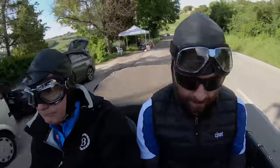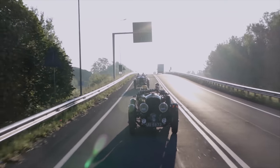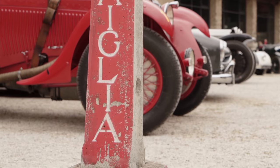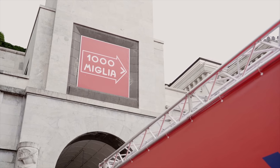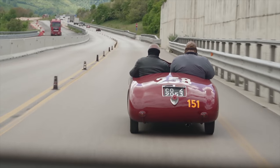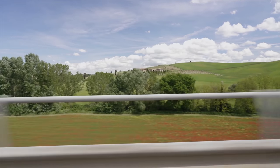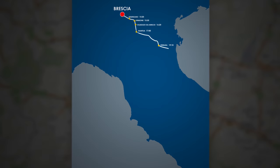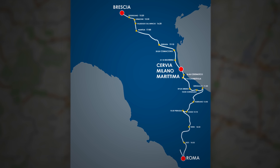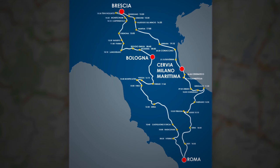Think of it like a time-speed distance rally or a regularity rally, but one that's unlike anything else on the planet. The 2019 event would begin in Brescia, home of the Mille Miglia Museum, and over the course of 4 days crossed 1,794 kilometers. That's over 1,100 miles of Italian countryside, running down the east coast to Cervia Milano Maritima, then continuing southward to Rome, before turning northward again to Bologna, and finally returning to Brescia.